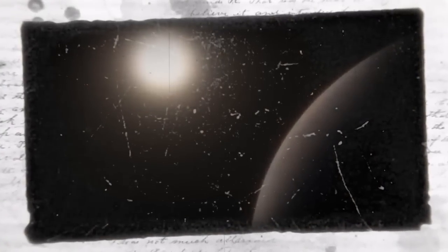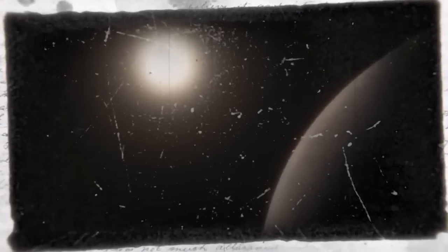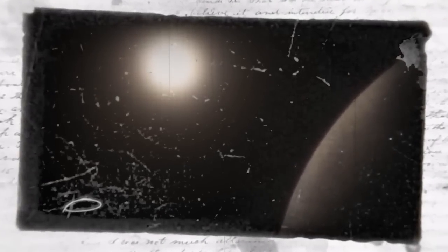For all we know, there could be life only a couple of million miles away, or it could be hundreds of billions of miles away. And when you're talking about space, billions of miles is a very small distance.